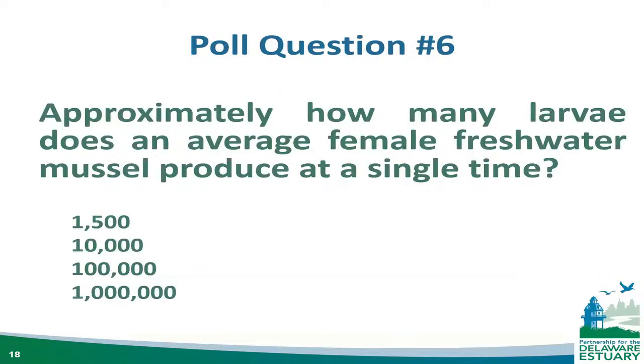Before I continue, we have one last poll question. So Lee, if you could please bring that up. Approximately how many larvae does an average female freshwater mussel produce at a single time? 1,500, 10,000, 100,000, or 1 million?